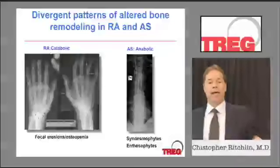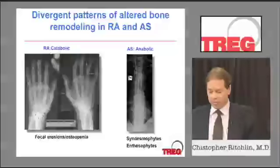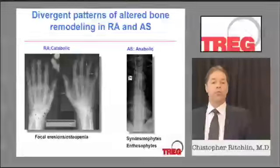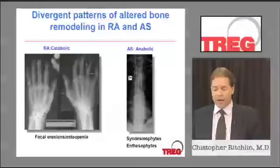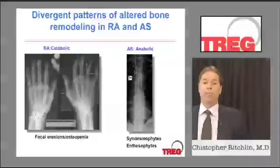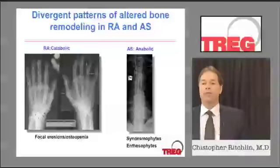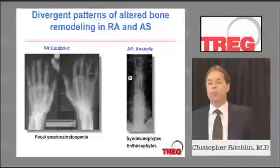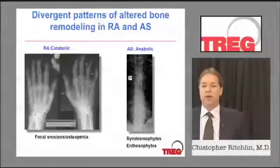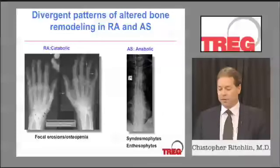In rheumatoid arthritis, structural damage is primarily catabolic. By that I mean that bone destruction mediated by osteoclasts driven by the RANK-TNF pathway leads to bony resorption that is not matched by new bone formation. In contrast, ankylosing spondylitis is primarily an anabolic disease whereby inflammation coupled with biomechanical factors leads to the production of new bone, and this new bony apposition builds up and forms syndesmophytes in the skeleton, and in the peripheral skeleton you see enthesophytes and also osteophytes.